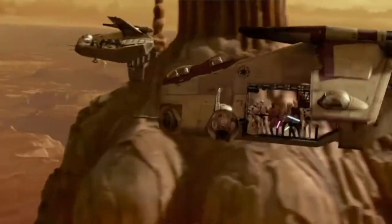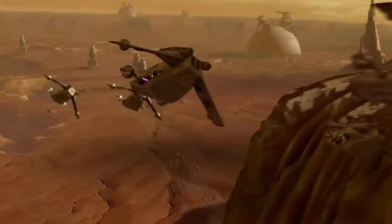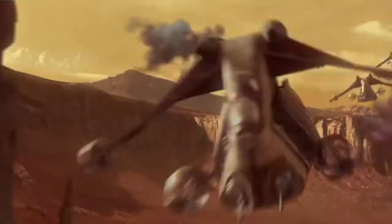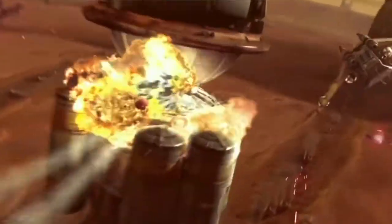So the Battle of Geonosis, which we see at the end of Attack of the Clones, is the first battle of the Clone Wars. And it's one of the most significant engagements of the early years of the war. It saw the forces of the Confederacy of Independent Systems defending the planet of Geonosis against a Republic assault. So what were the Republic's goals going into this attack?